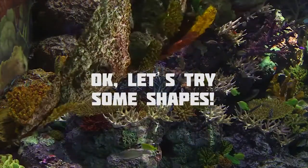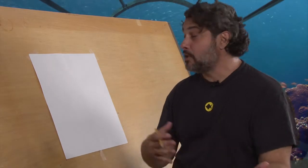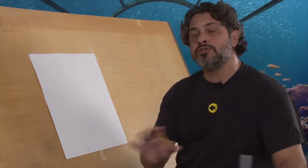So now that we figured out that shapes have personalities and cartoonists use these shapes to create other personalities, we're going to do that right now. We're going to draw a cartoon character together. But we're actually going to draw a character that's pretty well known and pretty well recognizable.